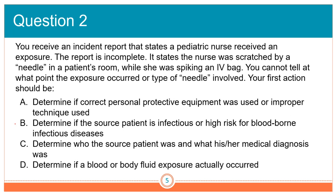Alrighty, so the majority of the group is saying D, but we do have some people who are saying it could be C, it could be A, or it could be B. So all answer choices were selected.